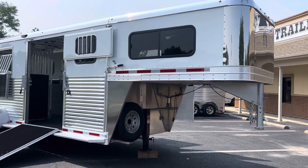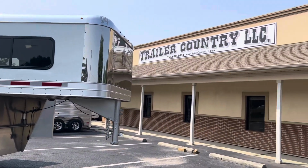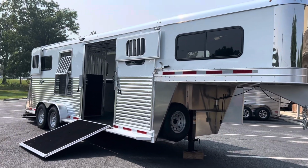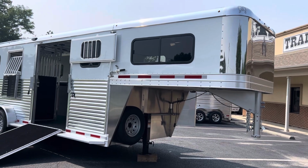This is a 2024 Adam 21-foot floor 2+1. This trailer is available at Trailer Country LLC in Carrollton, Virginia. All the specs and photographs will be available on our website at trailercountryllc.com. Again, a 2024 Adam 21-foot floor.